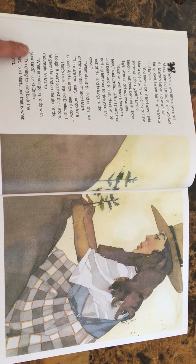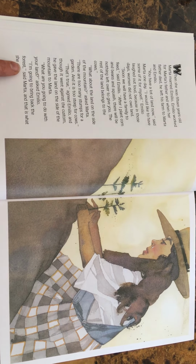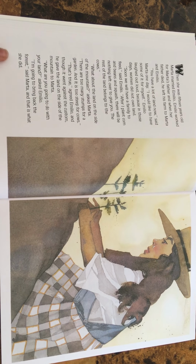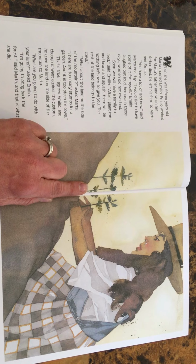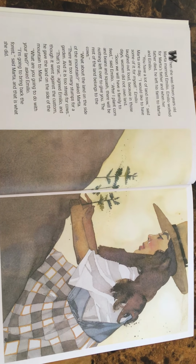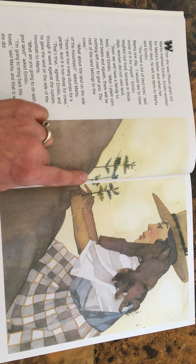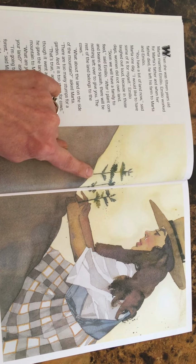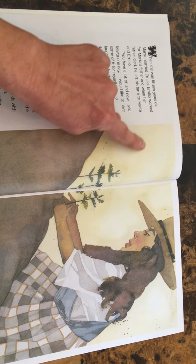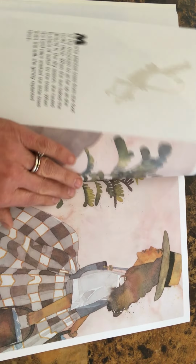"What are you going to do with your land?" asked Emilio. "I'm going to bring back the forest," said Marta. And that is what she did. What is she planting here on the side? Little trees. She's got little baby saplings that were seeds, and then they were seedlings. Now they're little saplings. And over time, of course, the saplings will grow into big adult trees. She wants to bring back the forest, all of the trees.